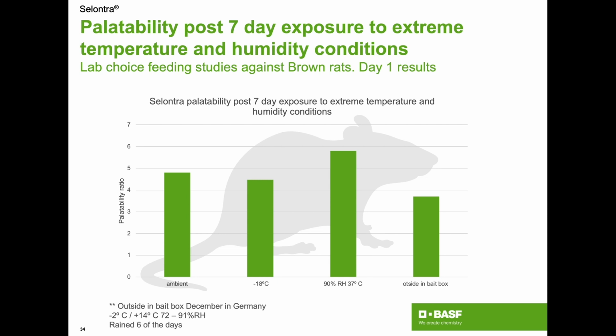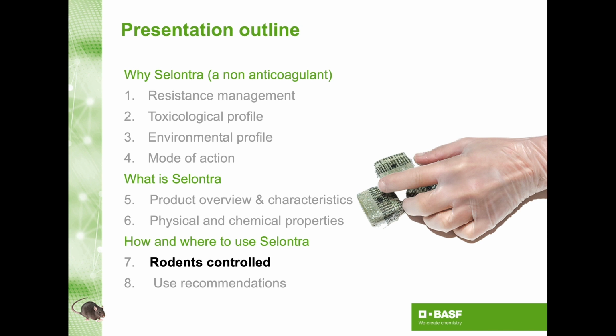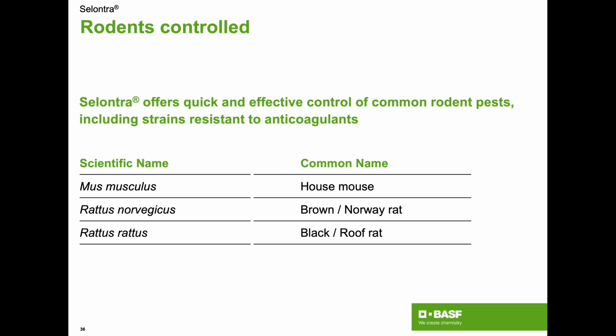So now why we developed Selontra, we know what it is, and now how and where to use it. These are the three species that are on the label: Mus musculus, Rattus norvegicus, and Rattus rattus, which we've talked about a few times now through this presentation, for both anticoagulant resistant and anticoagulant tolerant strains.